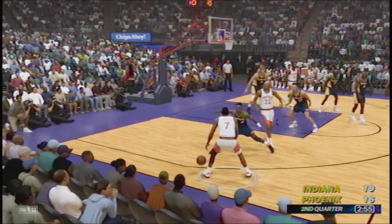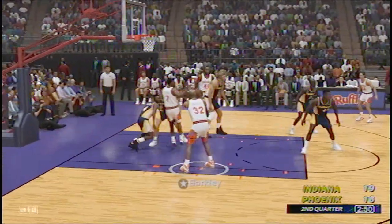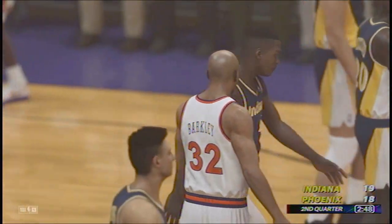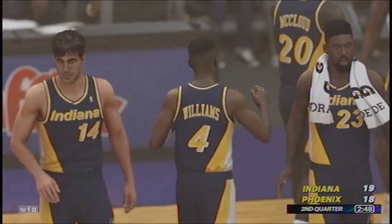On the wing, Johnson. He's guarded by Williams. Johnson dishes the mark. That's good, and it's Johnson with the assist. Johnson's got his fourth assist with that last one here tonight. So the Pacers call timeout, their first of the game.